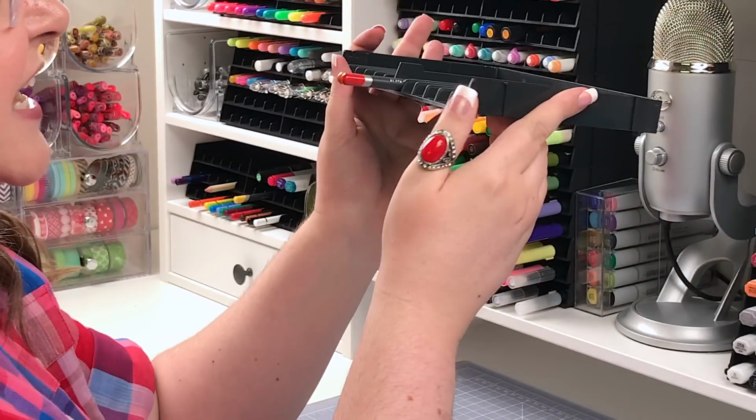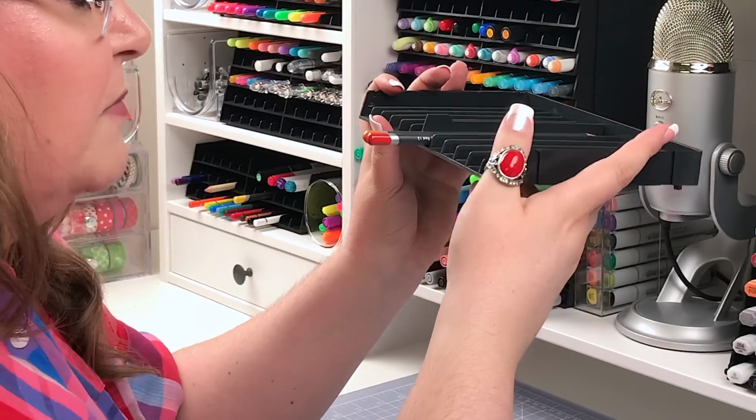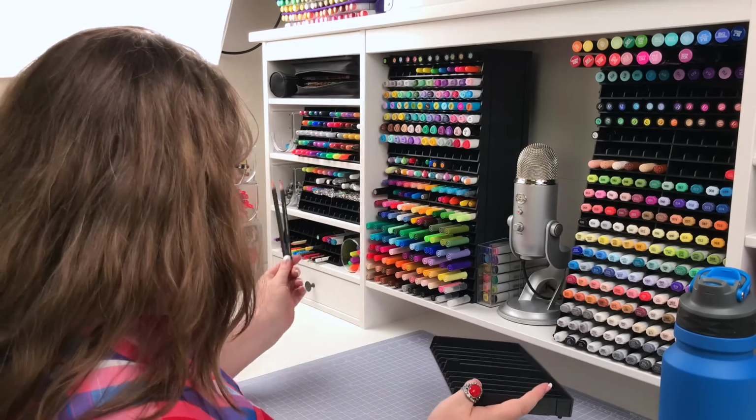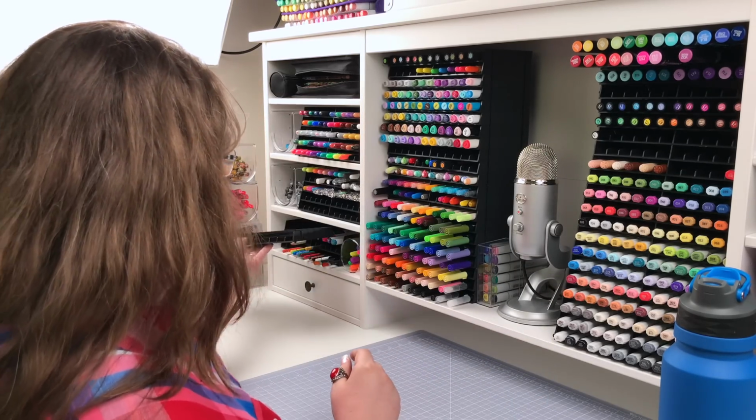And look how far they stick out. They are easily knocked about in these. So it's not perfect for color pencils, but that's okay.